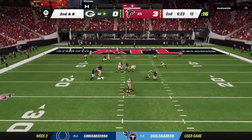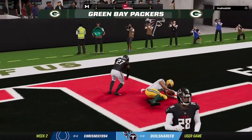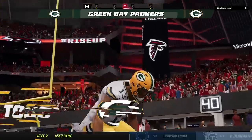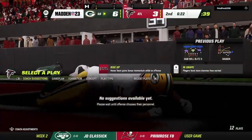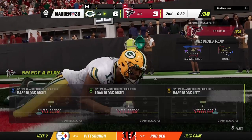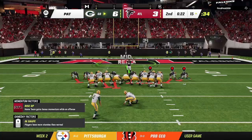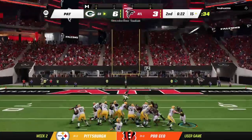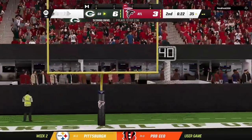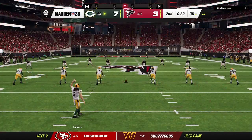Throwing on 2nd and 8. Rodgers. And he's got his man. Touchdown, Green Bay. It's Allen Lazard. A great play there. His 3rd touchdown now on the year. And the Packers have taken the lead. Santos able to tack on the extra point. And that makes it a 7-3 lead.